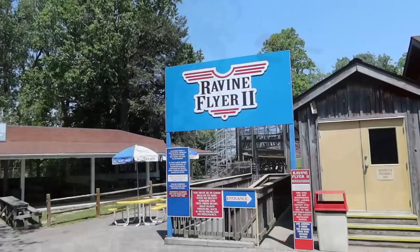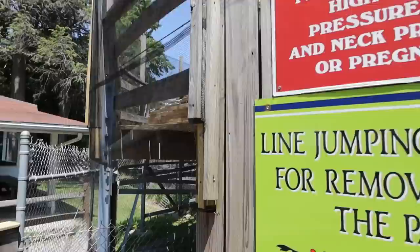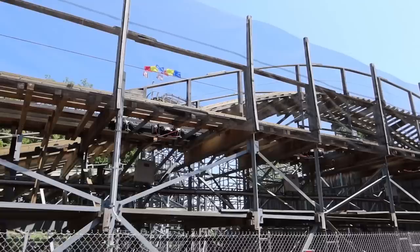Here's a look at the entrance to Ravine Flyer 2. So yeah, this opened in 2008, and I'm really looking forward to giving it a go. It's actually a hybrid coaster, so it's got the steel support structure and then the wooden track, as we can see just there. Oh, I love the lifter with the flags on just there.